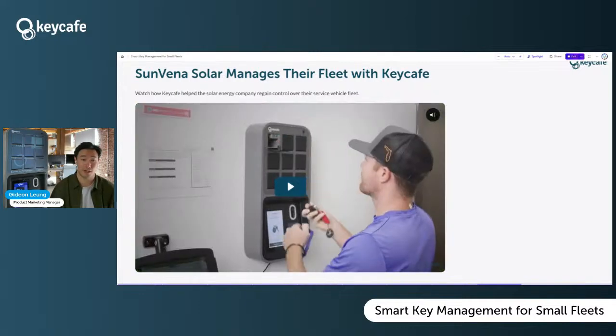So great to see Pete and his team really taking full advantage of Keycafe and getting that full transparency into how their vehicles are being used.